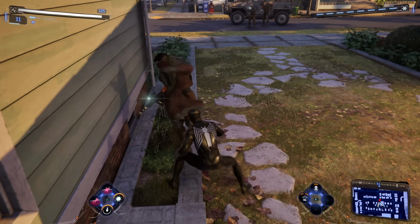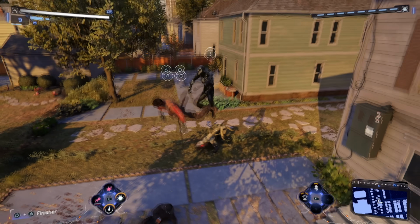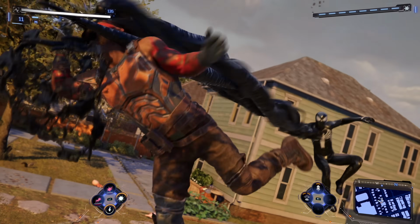But the symbiote is more than just some abilities. In general, Peter looks like he's hitting harder, not holding back as much when fighting in it. I love this move where he slams a hunter to the ground and they bounce back up for more. And the finisher animations are just straight up brutal. Like, oh my god, he's suffocating these people.